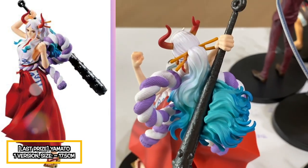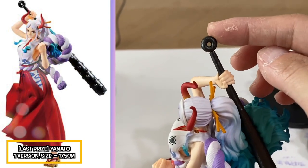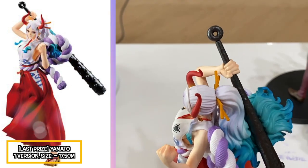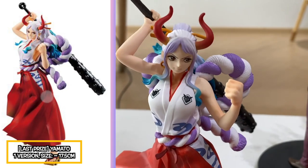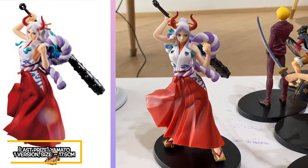Nicely done, Bandai Spirits. So this thing can be detached and you just slip it inside and reattach the thing. Yeah. So that's Yamato for you.